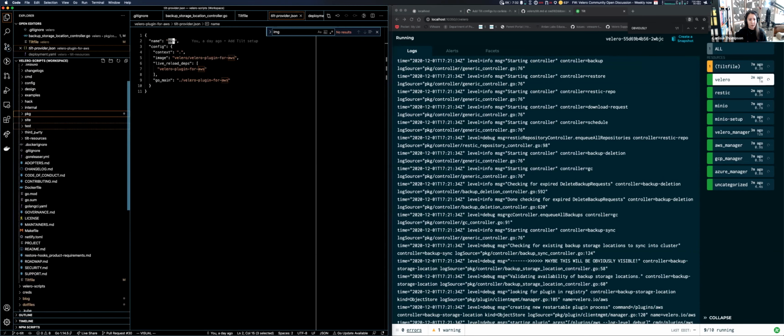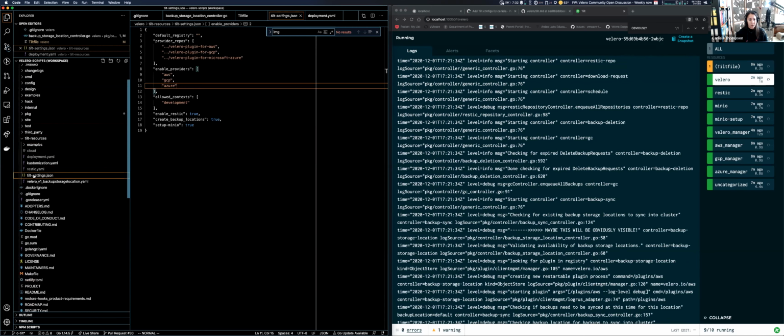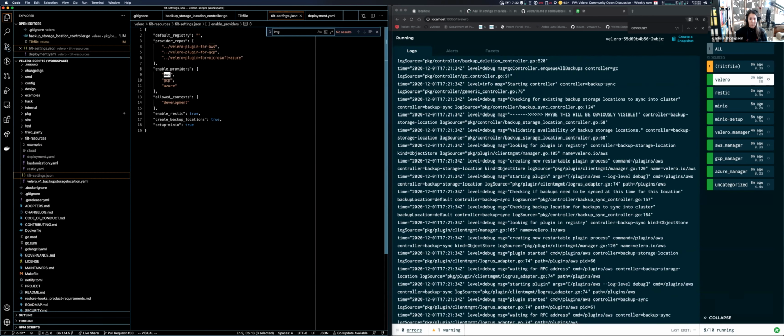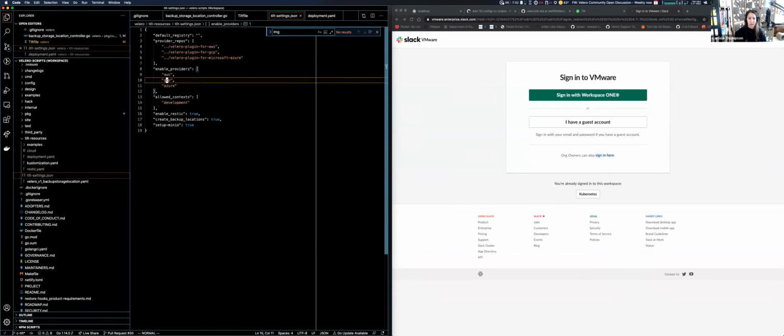setup file, which is under the tilt resources folder, you have this tilt settings, which is your personal settings. And here, when you say enable providers, you use that name, the name that was used in the config for the provider. And these are the providers that are going to show up here. So you have to do two things: enable the provider you want, and also point to where the repo is, so it can even find that config file. Now you can specify all the repos here, and if you just delete these things.